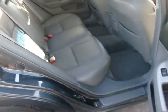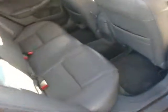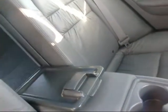Passenger side and the rear seat, very clean unit. The center section does fold down for an armrest, and if you want to store something long, like 2x4s or skis or whatever, it goes the whole way through there. Nice deep trunk.